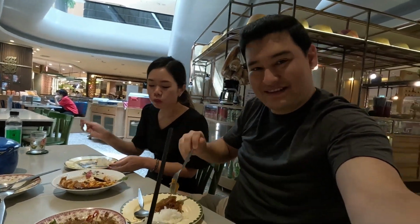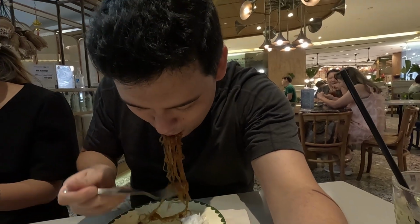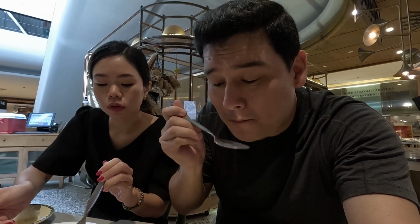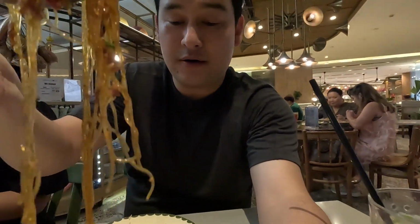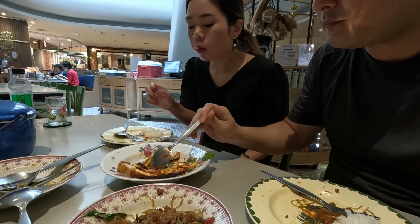Going big here. It's nice. Maybe a little heavy-handed on the sugar bar, but it's really balanced because it's spicy. Look at all this holy basil going on here. That's good. Woo! Wow, that's spicy.